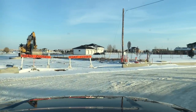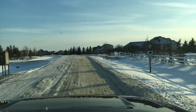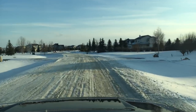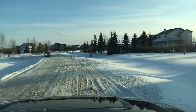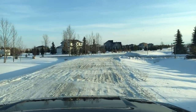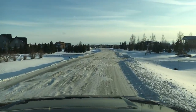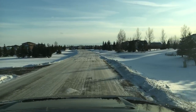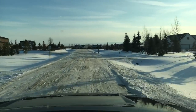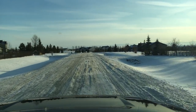Just pulling up to a neighborhood here. Traction though, definitely not slip-sliding all over the road. I've still got pretty good control of my truck. If I'm turning like this, I'm still getting pretty good traction.